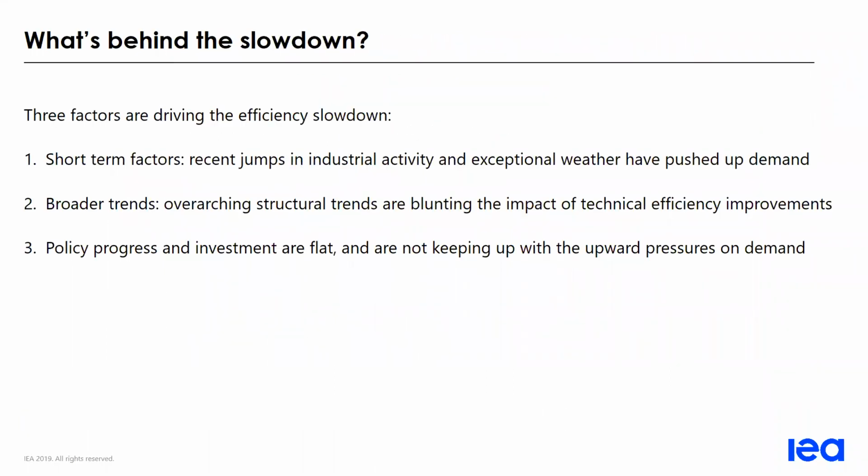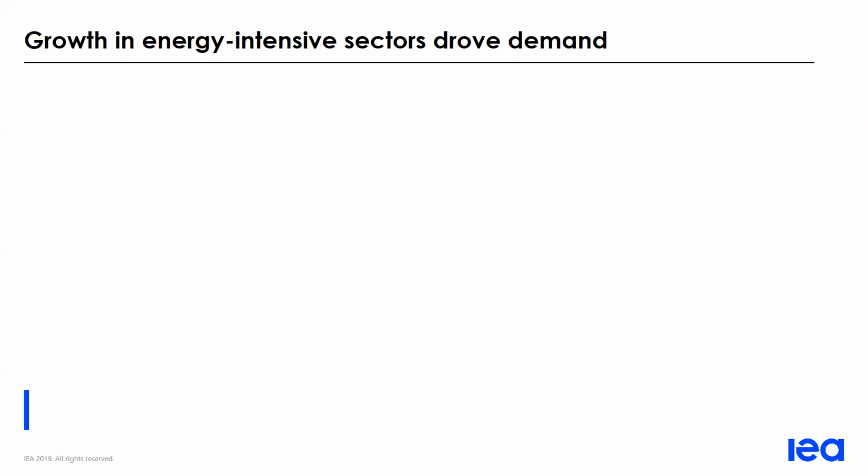So this year, we wanted to explore why that's the case and what factors are behind that slowdown in the rate of improvement. And we identified broadly three groups of factors. First of all, there were short-term factors, such as recent jumps in industrial activity and exceptional weather. Then we identified some broader trends, and we really zoom in on these in the slide deck later on, but we call those structural trends, essentially. And then the third factor that we looked at is policy progress and investment, the sort of things that governments can do to try and offset this rising demand. And unfortunately, we haven't seen a lot of progress there either. So let's look at the short-term factors first of all.